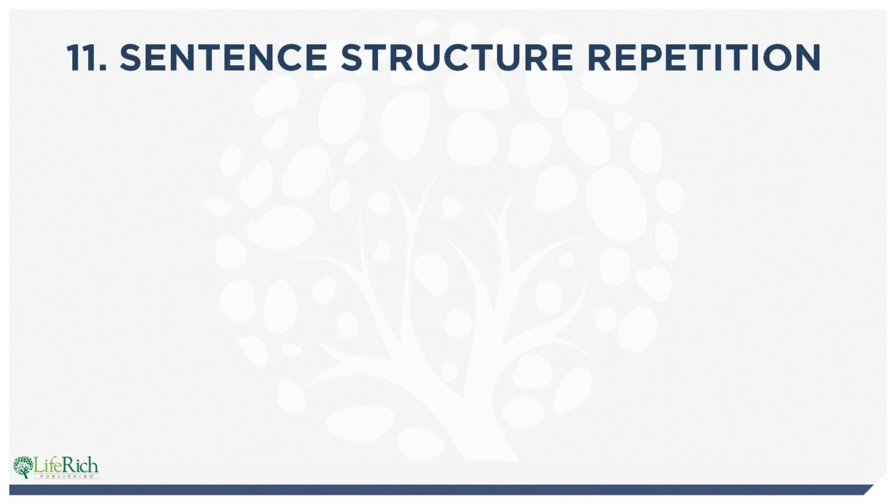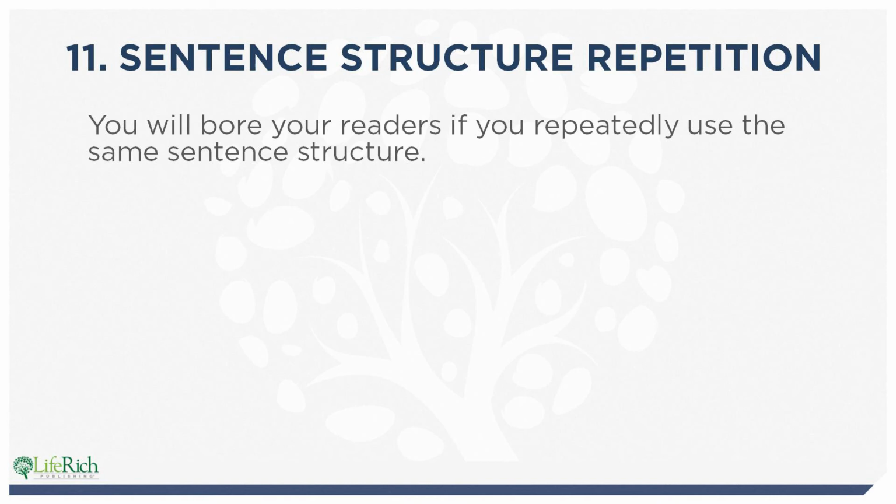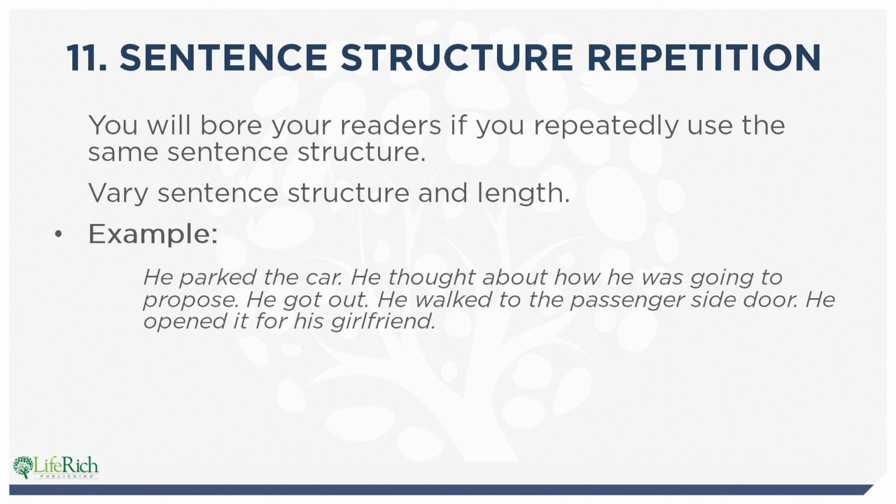Number 11, sentence structure repetition. You will bore your readers if you repeatedly use the same sentence structure. For example, imagine one of your characters arrives at a restaurant where he plans to propose to his girlfriend. Repetitive structure looks something like this. He parked the car. He thought about how he was going to propose. He got out. He walked to the passenger side door. He opened it for his girlfriend. By repeating the same sentence structure over and over, the rhythm becomes dull. By varying the sentence structure and length, you can make things more interesting.